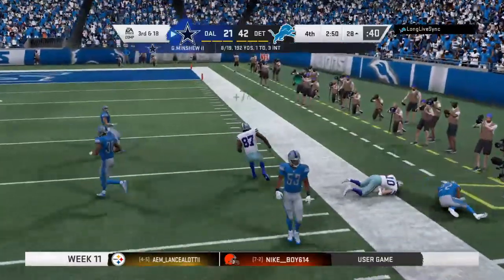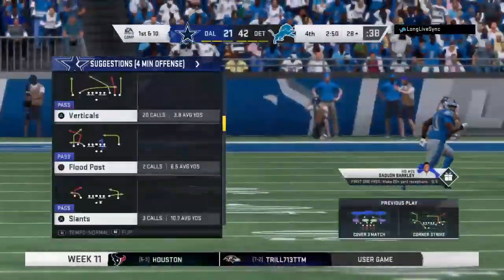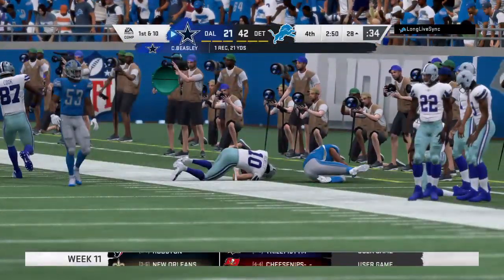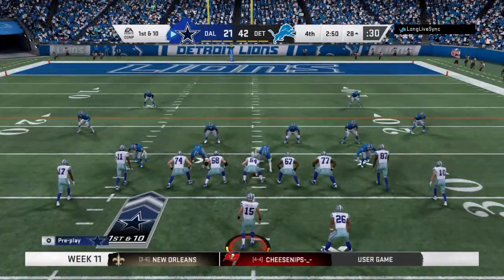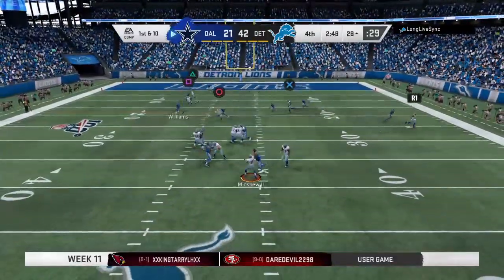And that's caught by Beasley. The end result, 21 yards. Clock management, definitely critical here if they want to get back in this game. Absolutely agreed. They have to up the tempo in this case, down a couple of scores. Want to make sure they have a chance to win this ball game.